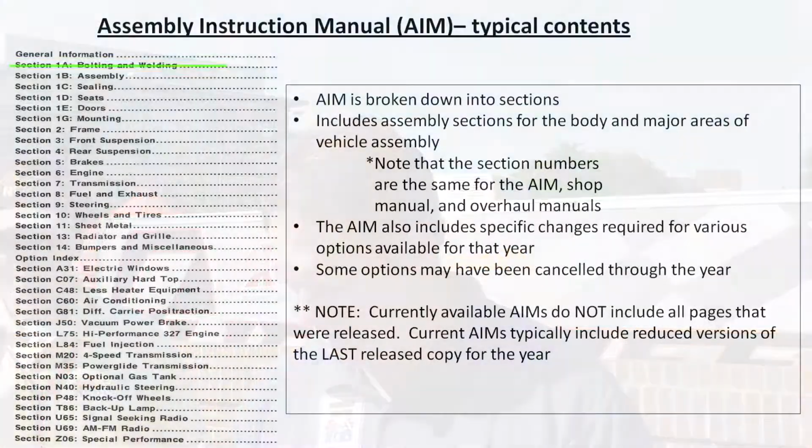If you look here, we've got everything from general assembly up to the various suspension components, the engine, the transmission, all the way through electrical. And then they also have a section in the Assembly Instruction Manual that's associated with options. These are the differences within the option package that's different from what the base would have been. These are typically the things that are either added on or deleted based upon what that particular option has.